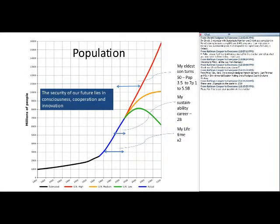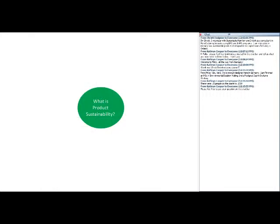Population, of course, drives all kinds of other impacts with respect to climate change and resource use and waste creation. So it is a kind of critical measure from my perspective. So shifting from that driver to what is product sustainability. If we look at that question and look at the body of work that's been done to date on it, we can identify some attributes.